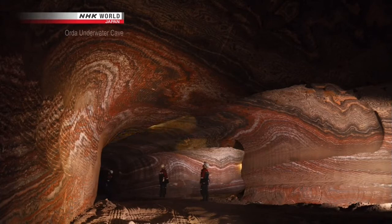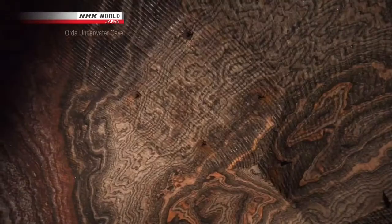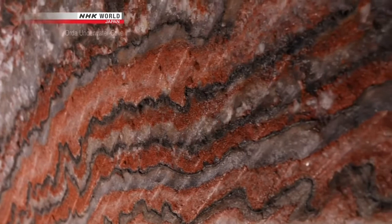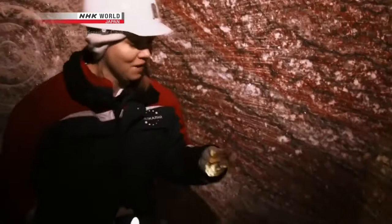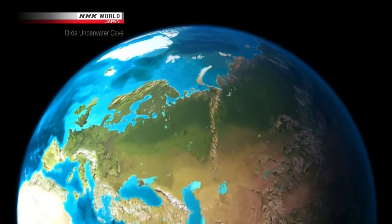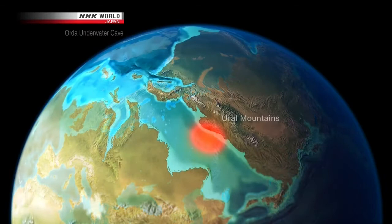A curious sight greeted us. Mud and other impurities have added colors, but what you see is rock salt. It's salty. 280 million years ago, this place was submerged under the sea. Orda Cave and the salt mine now sit at the foot of the Ural Mountains. But some 300 million years ago, the area used to be part of what's called the Ural Sea.